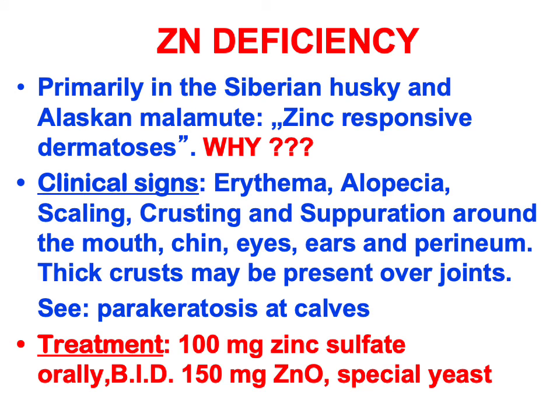Here you arrive to the zinc deficiency. Zinc deficiency is an interesting disease, because primarily in the Siberian husky and Alaskan malamute can be seen the zinc responsive dermatitis. Why? Because they were the last in the domestication, and their capacity to digest and absorb zinc is limited compared to the other breeds. The clinical signs are a series of typical skin problems: erythema, alopecia, scaling, crusting, and in case of bacterial infection, suppuration around the mouth, chin, eyes, ears, and perineum. So predilection points are present. Thick crusts may be present over the joints. This is very similar to the parakeratosis of the calves.